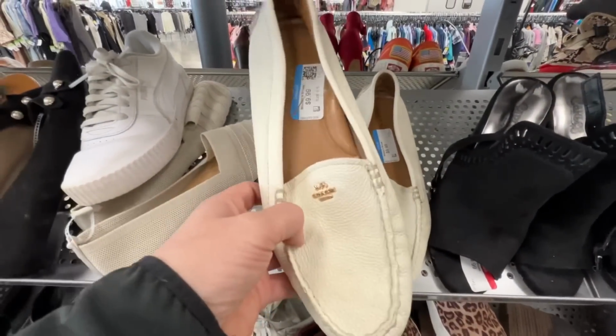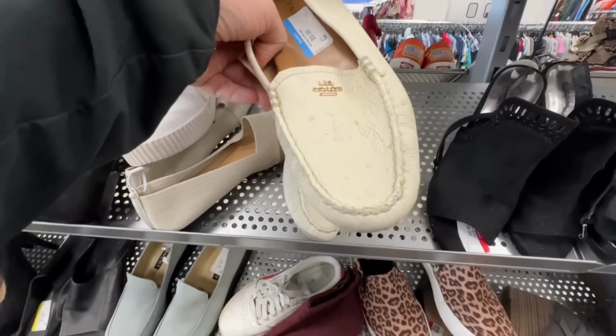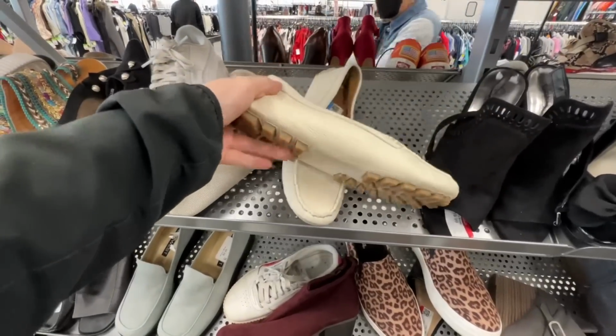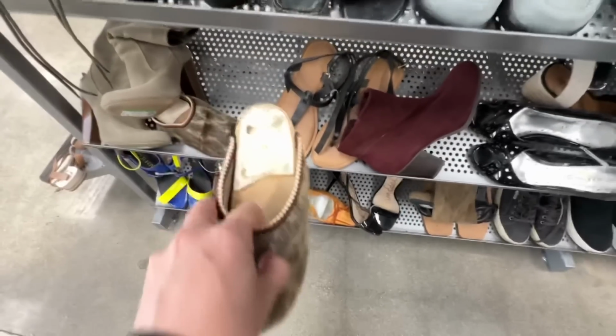I went over to the shoes to see if I could find anything, and there wasn't anything too exciting. I think I grabbed one pair, which I'll show you in a second, but here's just some Coach loafers. I like driving loafers, but these needed some cleaning. They were full price, and I just left them.